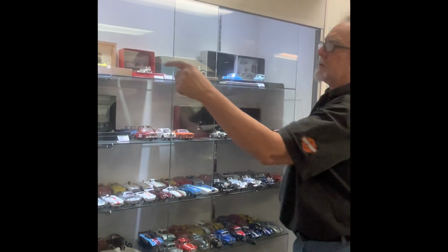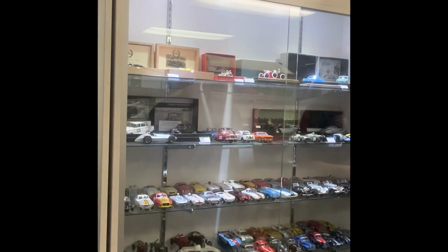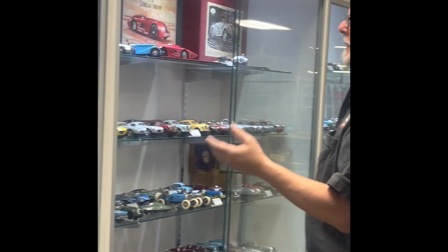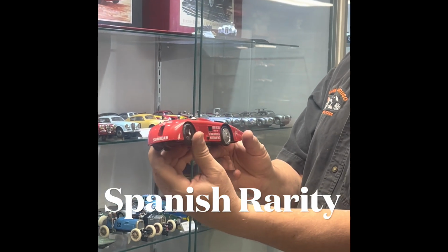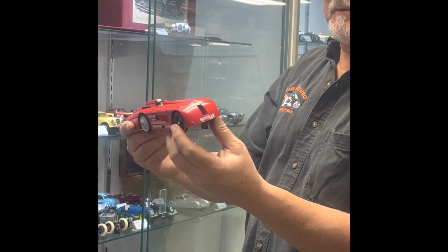Those are also from Argentina right here. Sort of nice. I think he has about 4 cars from Spain. This is a 69 out of 100. Never seen anything like that. Beautiful.